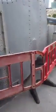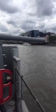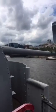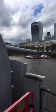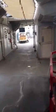And what we'll do, here's another one of the little smaller turrets. The large guns could fire up to about 15 miles. Hello there. Hello, Davey. So look, there's a little bit of the city there, one of the smaller turrets. What I'm going to do, I'm going to try to get up to the bridge. I'm going to take plenty of photographs, and we'll put them on Twitter later.